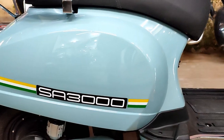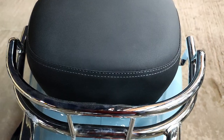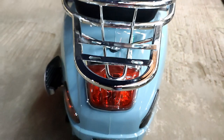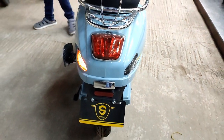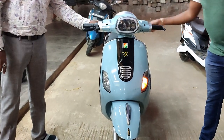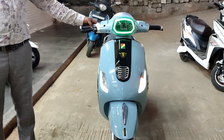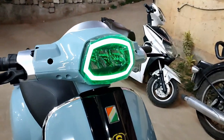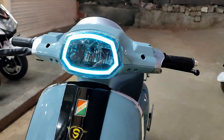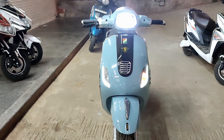Pretty decent leg room as well. Along with this, it comes with a carrier, so you can carry anything over there. This is a classic retro style. I really like it. Its DRL is pretty decent. Next to the indicator it looks very attractive. Around the headlight, I like this changing color. It comes with 7 different colors. LED brightness is pretty good.